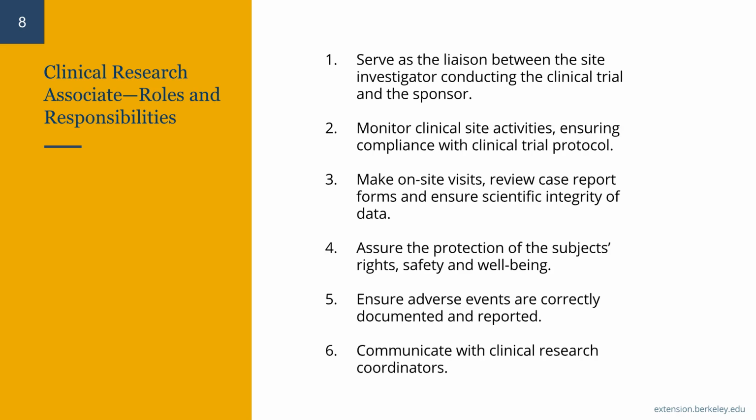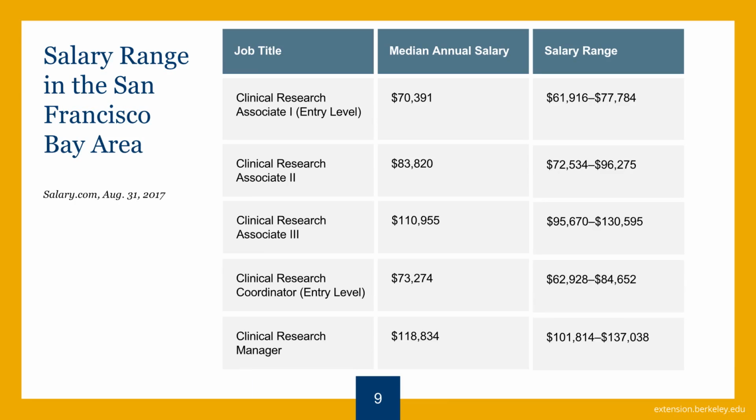Finally, the research associates communicate with clinical research coordinators. The communication can vary. It may involve clarification about data collected, the progress, or addressing unexpected obstacles that may impact the project timeline.